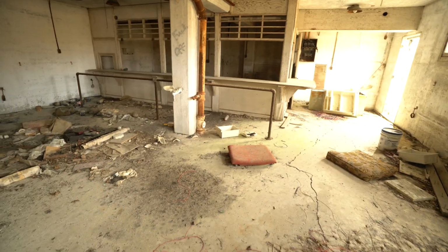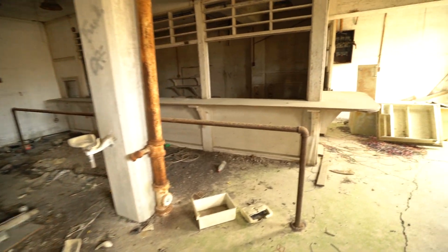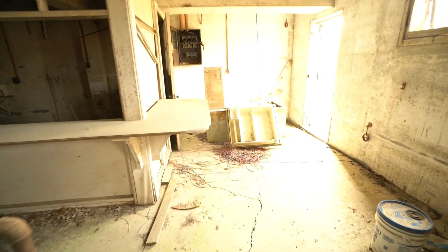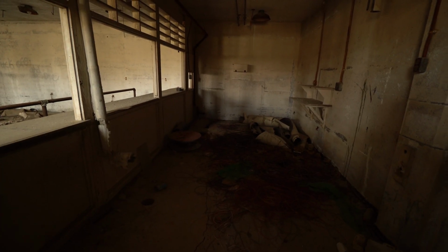So this room looks like it was probably the cafeteria. Here's the lunch line. Yeah, a bunch of refrigerators lying around. Not much to see in here. Kind of parted out.